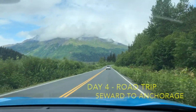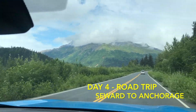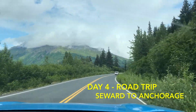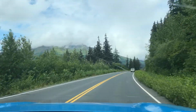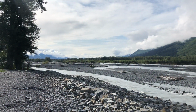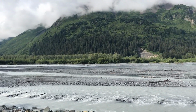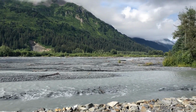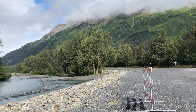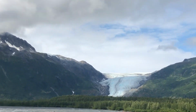Now we are heading back from Seward to Anchorage, and it's again a beautiful drive. This is Exit Glacier that you can see.